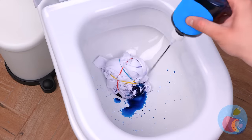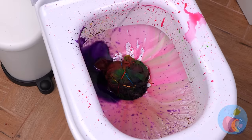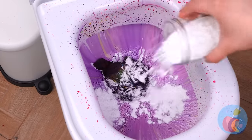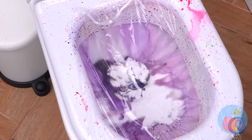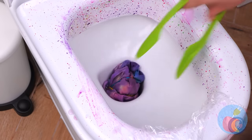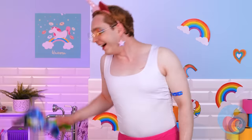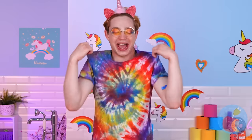Probably don't have to use a toilet for this. But why let a perfectly clean toilet go to waste? Look, it practically does the mixing for you. For once, the toilet used its clogging powers for good. Yeah! That shirt looks amazing. Sure you don't want to wash it though?